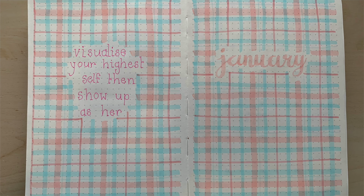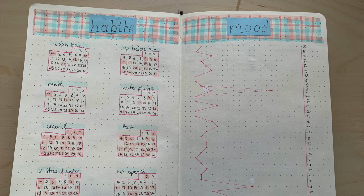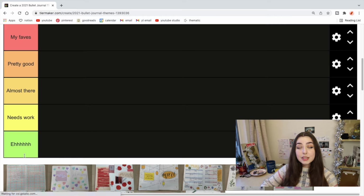So first of all, we have my January theme. This theme had really cute colors. It was a blue calligraphy mild liner, a pink Pentel touch pen, a pink Muji pen, and it was a really nice plaid setup. I was really excited to do this theme. It involved a ton of pens that I had actually got while I was on holiday, and in general I think this plaid theme, despite the colors, is really fun and super easy to do.